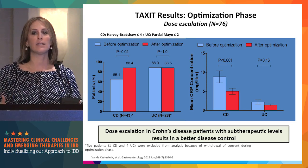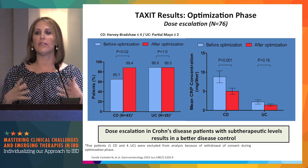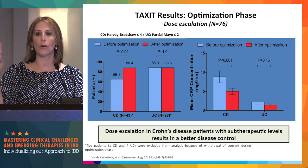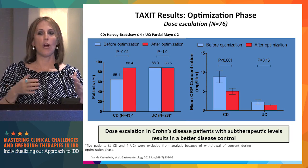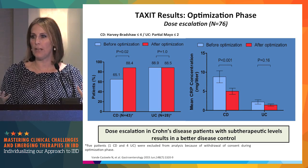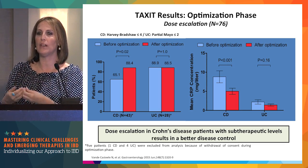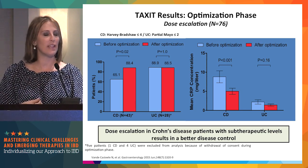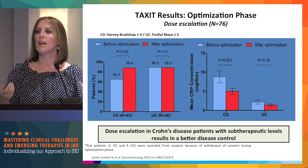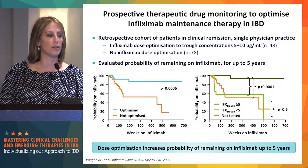The point of TAXIT was not the randomization piece. The point of TAXIT was that individuals who said they were feeling well or were considered responders, and you optimized their drug level, their Harvey-Bradshaw improved and their CRP improved in Crohn's disease. So the idea is that even though patients feel well subjectively, as Ray noted, there's a good chance that these individuals actually had not as well mucosal healing, and therefore optimizing them is important.